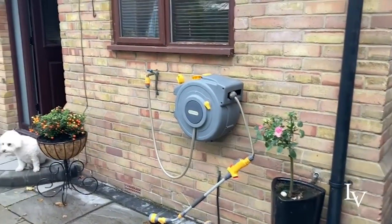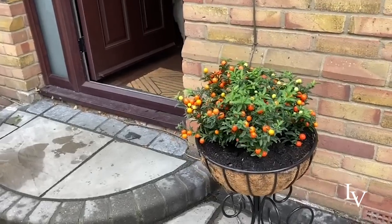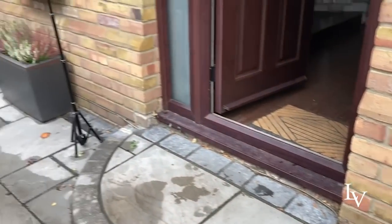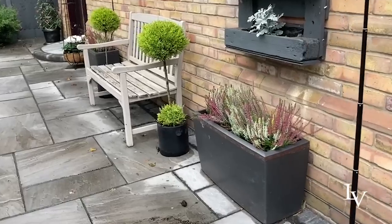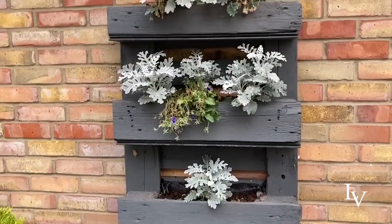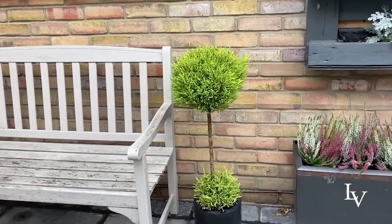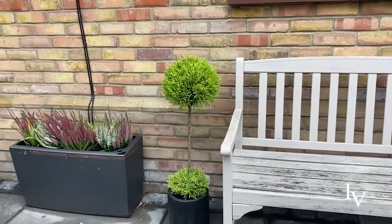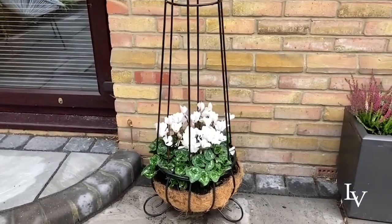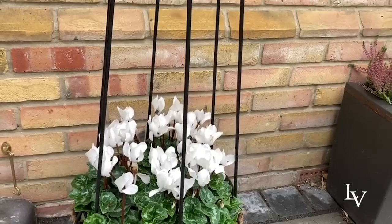Final bits, just along the house. I've changed all my summer bedding plants now. This is Jerusalem cherry. Some more heather. This is the palette planter. Lemon cypress topiaries. I'm inspired, as you know, by Linda's topiaries, and I want to get loads and loads more. And this, I had sweet peas climbing up this, but they all finished, so now we have some cyclamen, which are doing very well.